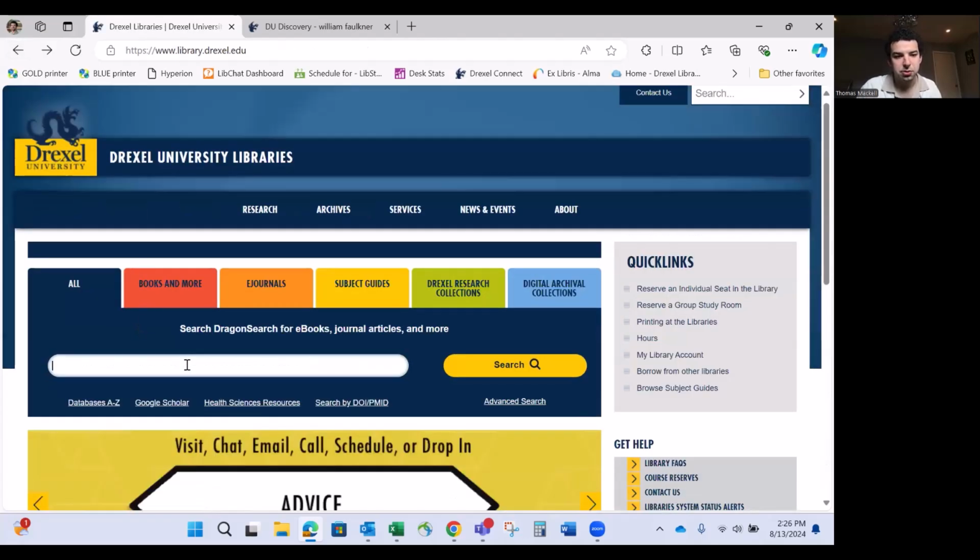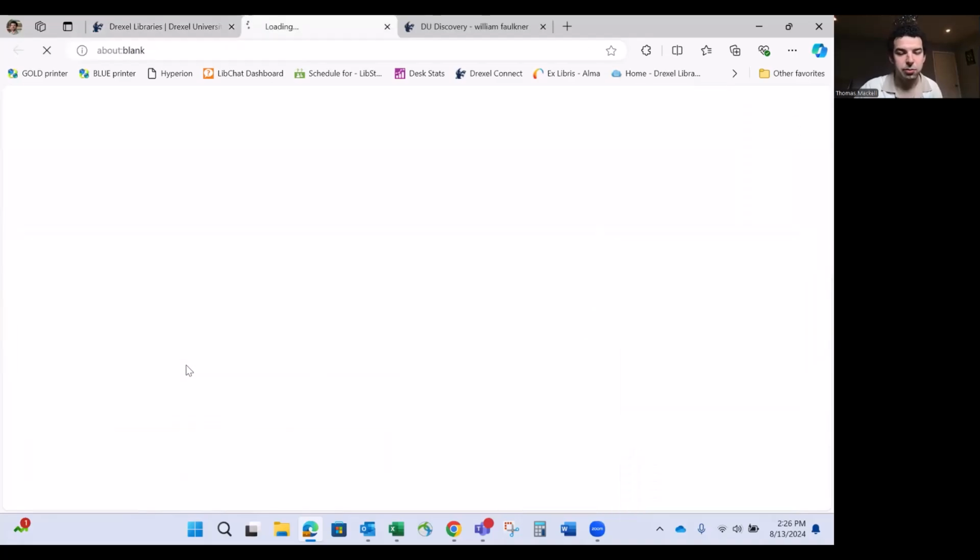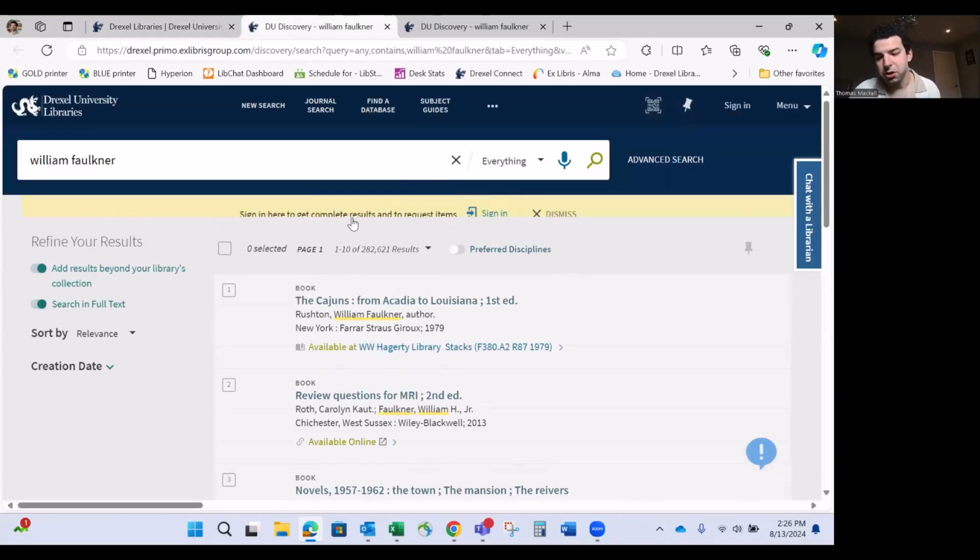But then let's say you just want to find a book. And you're like me, you prefer the physical book. We do have a very large online collection and printing, like I said. But if you're looking for a physical book, and let's say you're starting out by just searching an author, I'm going to use an example of William Faulkner just because we have a good amount of his books.